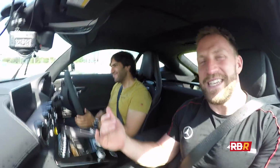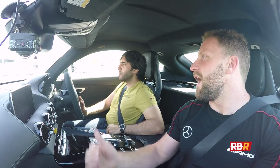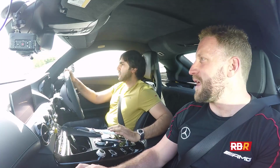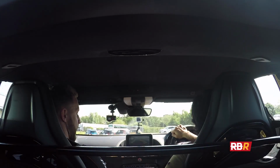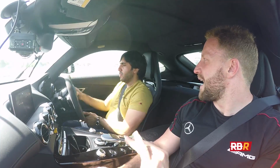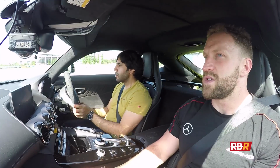Lovely. And one thing you might notice with the other drifting that we've done is the steering lock on this isn't quite as aggressive. Well, that's normal, right? Because on a racetrack you only ever use that amount of steering lock. So in terms of drift, what that means is that the angle of the drift is much shallower than something like the E63S, which has lots more steering lock.